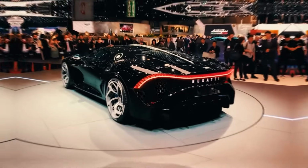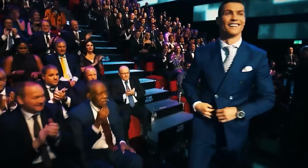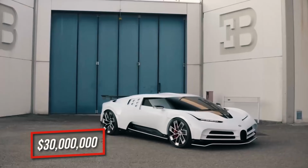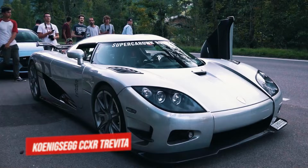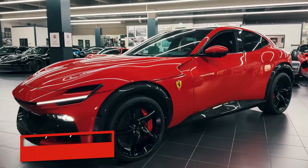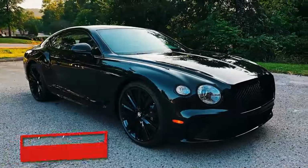A black body, white stitching, minimalism. The style perfectly matches his taste. If he really is the owner, then in Bugatti alone he has more than $30 million parked. Add to this the rumors of a Koenigsegg CCXR Trevita for about $5 million with a body made of diamond carbon, and his everyday Ferrari Puro Sangue for $400,000, and the total value of Ronaldo's garages comes close to $50 million.